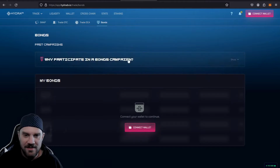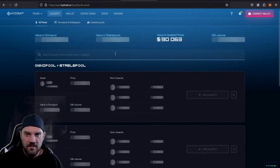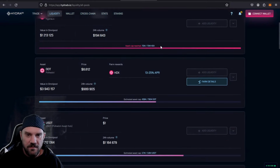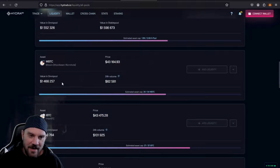And there's also bonds here, so let's just show that real quick. You have to connect your wallet to be able to do that. You can bond up your tokens. We also have liquidity, so you can provide liquidity here. There's a number of different pools. You guys can check it out. It looks like the HDX pool is full, but you do have the Polkadot pool, the USDT, the wrapped Ethereum. You have the stable pool where you can put any of your stables in. We also have wrapped Bitcoin.